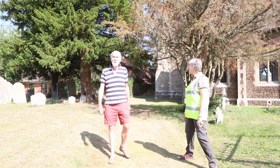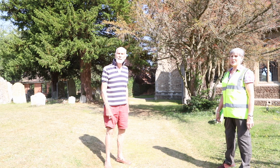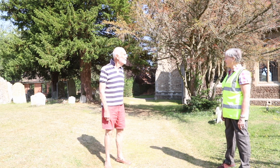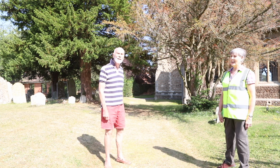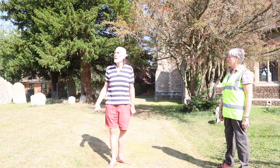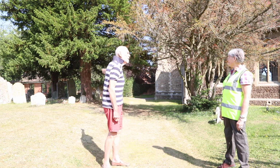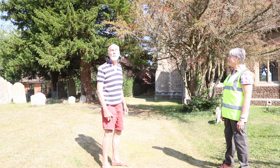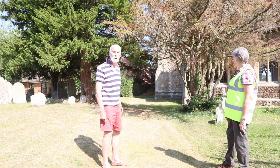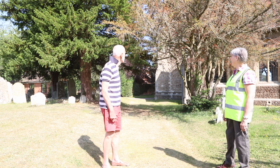So three yew trees, one which looks rather poorly. I gather it's been having some intravenous treatment. I'm not entirely sure how successful that's going to be. But Norman can tell us a little bit about the history of these. Yes, I mean every churchyard should have yews. Irene tells me the ones on your left are both male, and this one she's just discovered is female with the berries. The male ones don't have berries.